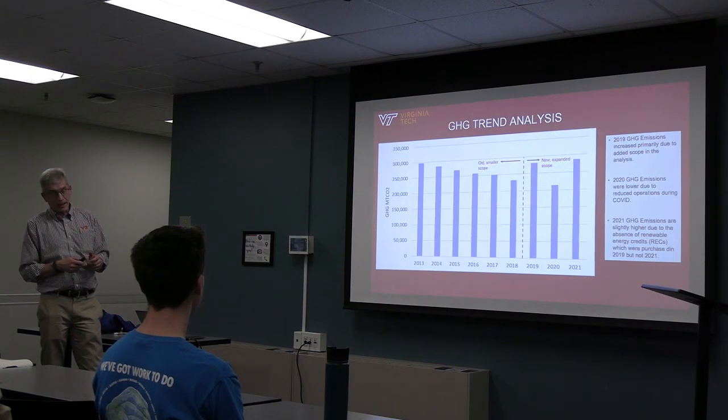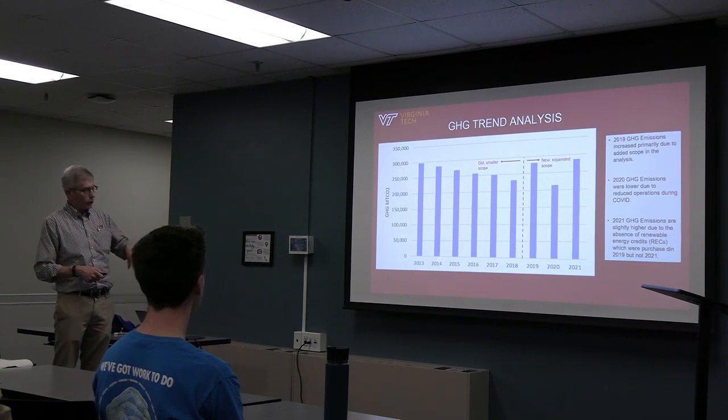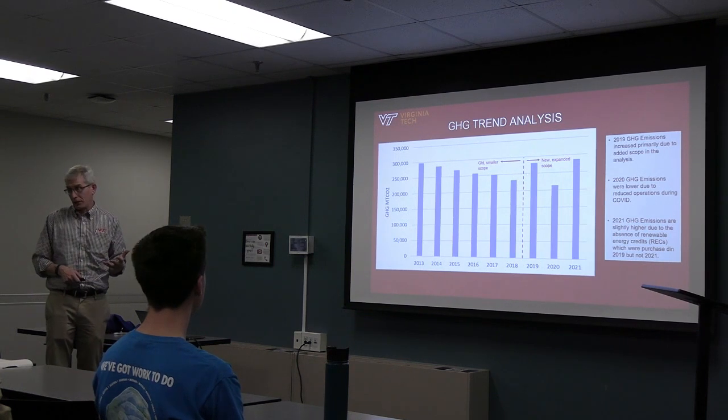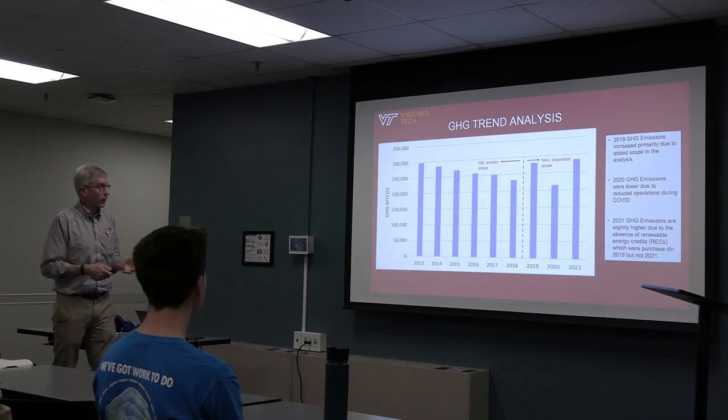If you look at an analysis over time, you can see this trend downward, which was that trend you saw in the original graph, and you might be disturbed by this increase here. What we did is we added scope, if you remember. There's a whole bunch of pieces we added in. So it's not that it increased by this much. We didn't count some of this stuff in these previous years. So we're counting much more of the systems now, and so this is our new scope.